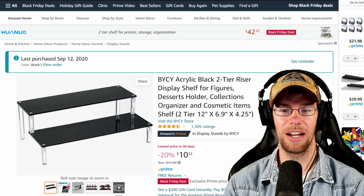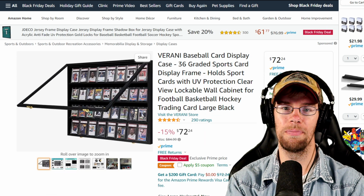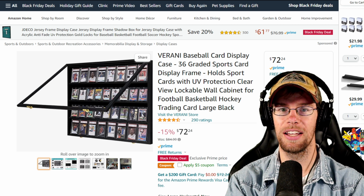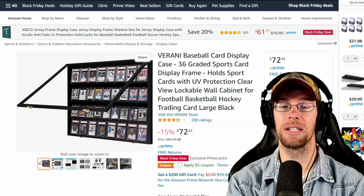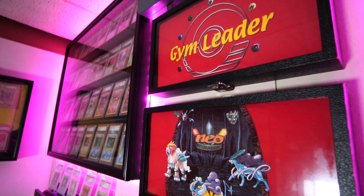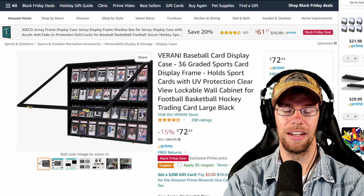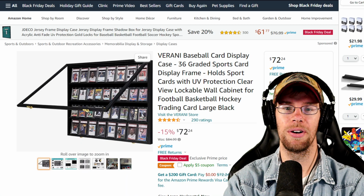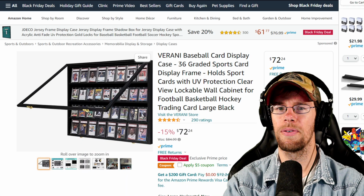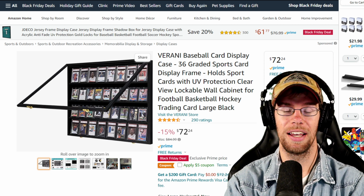One of the other things that I really like that you've seen me recommend on this channel before are some actual wall-mounted PSA card display cases. And these I absolutely love because they look so professional. They have hinges on them, there's a locking mechanism, and a nice glass surface on the front to keep your cards protected. Now, this isn't the same brand that I've used in my own office, but looking at the reviews and the photos, they all seem to be relatively the same. And again, I'm a big fan of these.